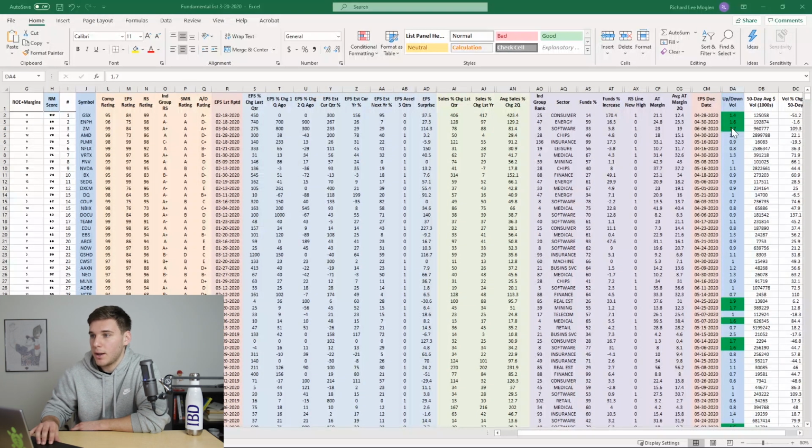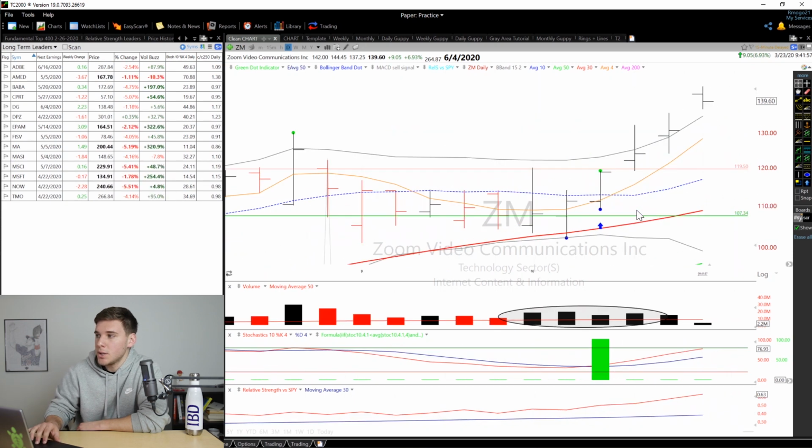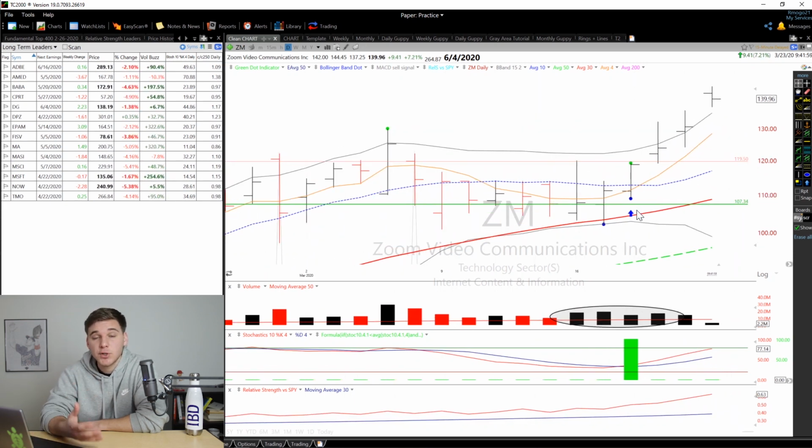So going back to the chart, once again, I want to focus and highlight all the different volume days where the volume was above average. And this made me confident that institutions were holding the shares and even buying more shares of ZM. So that is pretty much my entry point and why I bought on March 18th.